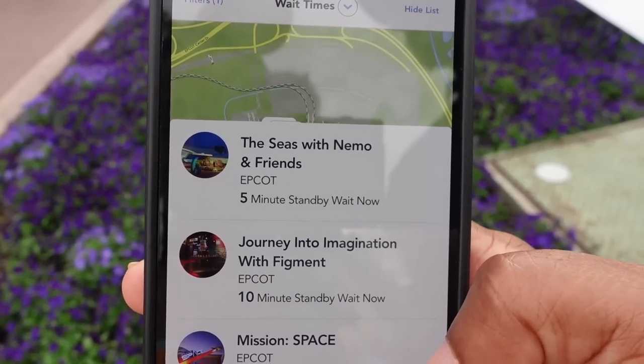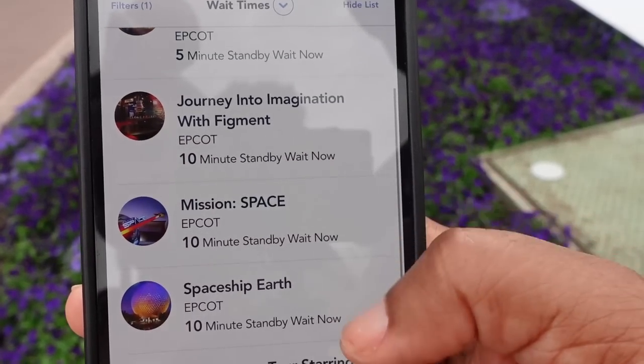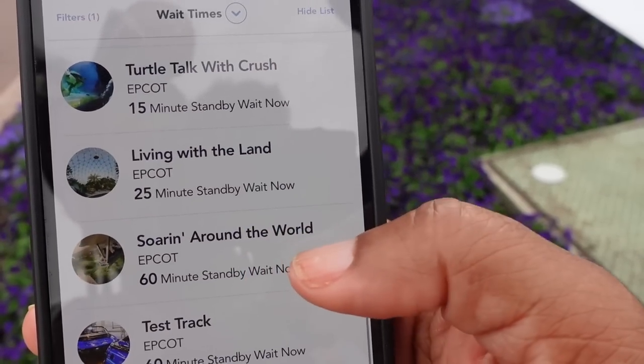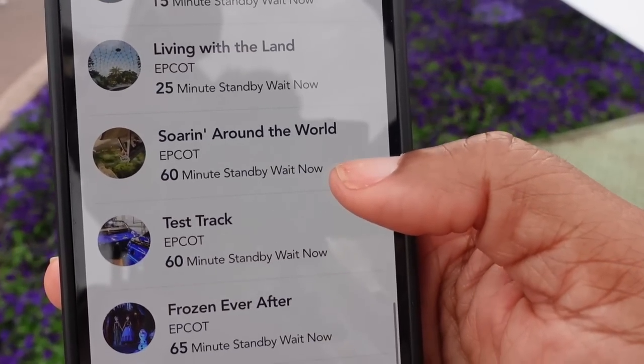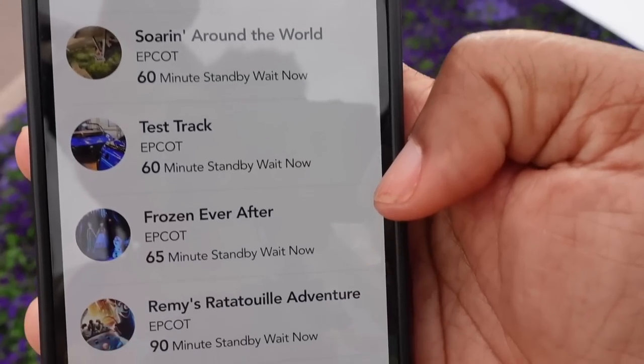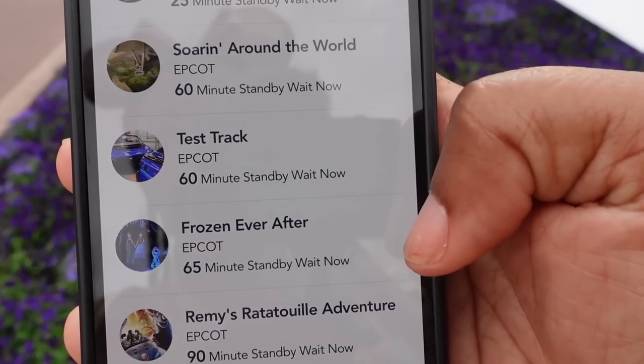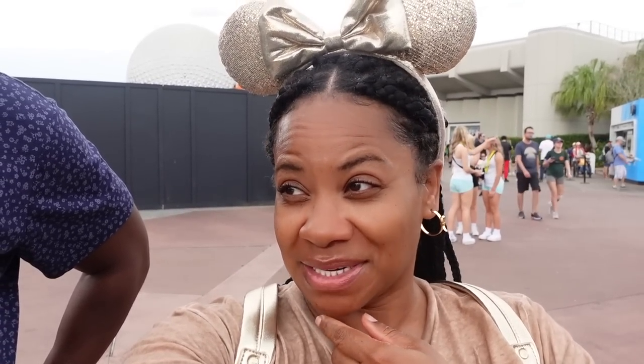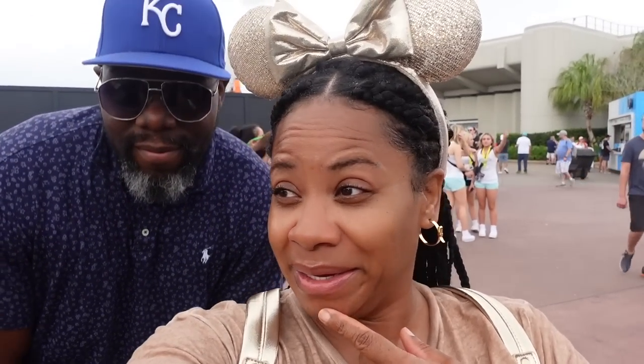So here's the current wait time. I don't ride none of that. Soarin' is 60, Test Track is 60, Frozen is 65, and Ratatouille is 90. Probably won't get on anything. That ain't what we came here for. To be honest, we stuffed. So I don't know if we're gonna be doing too much, or any eating.